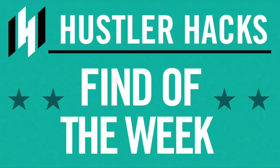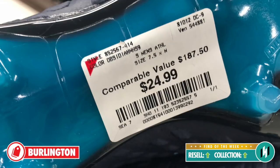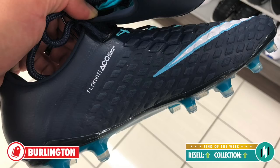And our Hustler Hacks find of the week comes from Burlington, and you knew looking at all these indoor soccer shoes was finally going to pay off. So, Nike Hypervenom Phantom. Unfortunately I only found one pair, but it did come with the bag, so at least there's some positives in there. $24.99, comparable value $187.50. We know Phantoms don't mess around. This colorway is Ice Obsidian and Gamma Blue. And I think people around the US have found various sizes in this shoe. Doesn't mess around: Flyknit, ACC, all conditions control. How much are these cleats worth? Let's break this find down.